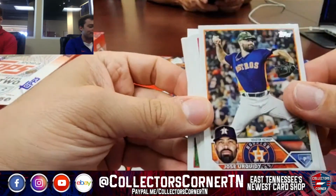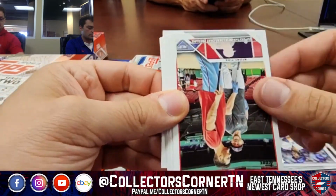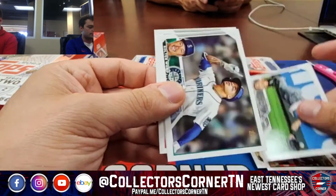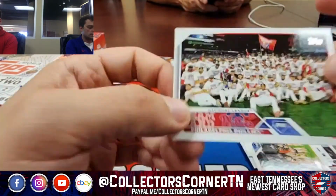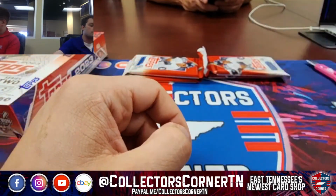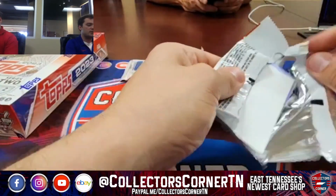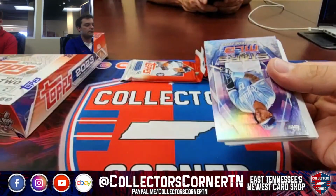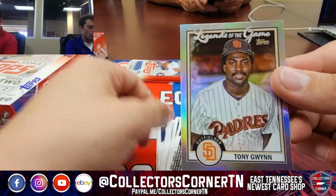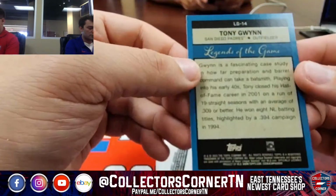Carlos Correa. Hip Hip Jose. AJ Pollock. Billy Falter. Team card. NL Champs. I think about 4 packs left in the retail before we go on to the hobby box. Salvador Perez. Legends of the Game, Tony Gwynn. Check out that throwback. Mr. Padre.